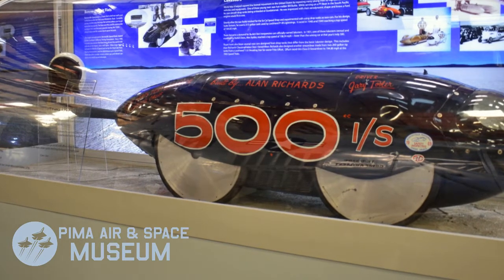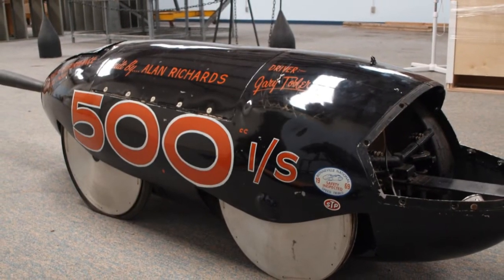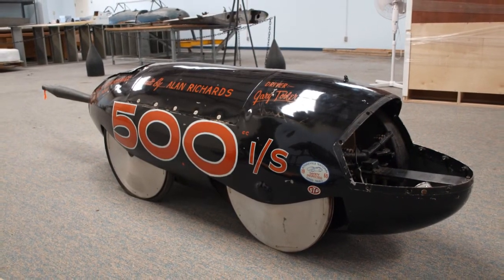Today we're going to take a virtual tour of one of the more unique displays we have here at the museum. Claustrophobia, a salt flat racer made from a 100-gallon aircraft drop tank. But first, let's start with some background.